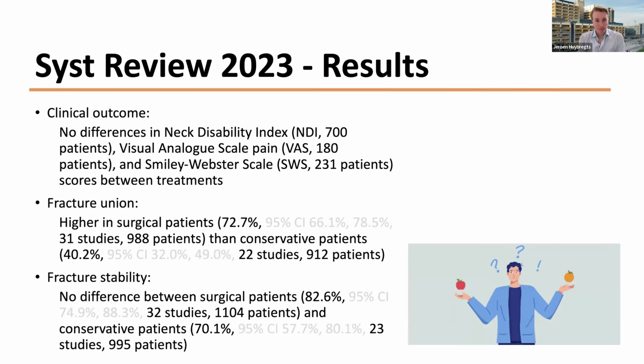If you look at clinical outcome, the neck disability index, the visual analog scale for pain, and the Smiley-Webster scale were the ones that were most commonly used, and we didn't find clinically relevant differences between the treatments. If you look at fracture union, on the other hand, you see that the pooled point estimate shows a significantly higher union rate for surgical patients. So it's over 70 in the surgical group and over 40 in the conservative group. Then if you look at fracture stability, we see that it's about 80% in the surgical group and 70% in the conservative group, which is not significantly different.